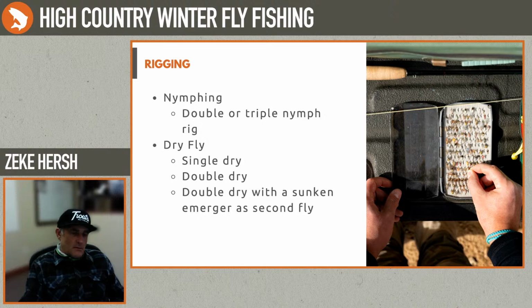All right. So then dry fly setups: single dry fly, double dry fly. I think we go through some techniques later. So I was just thinking about what I was going to talk about there. So dry fly, single dry fly, double dry fly.